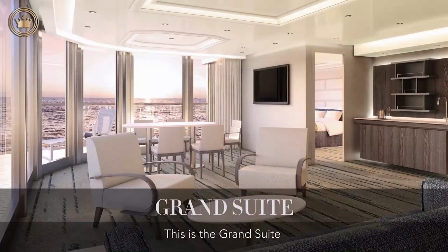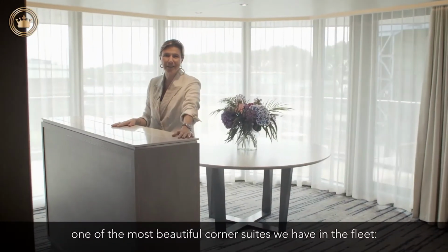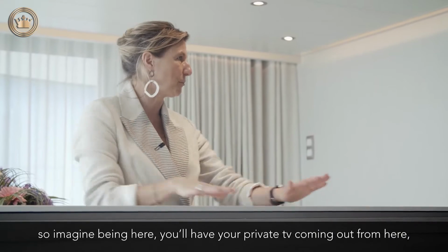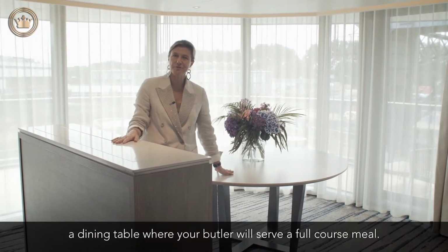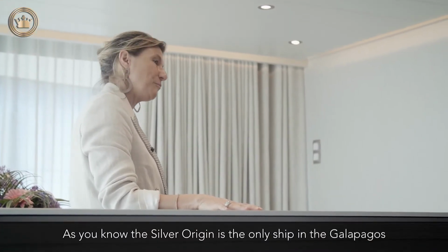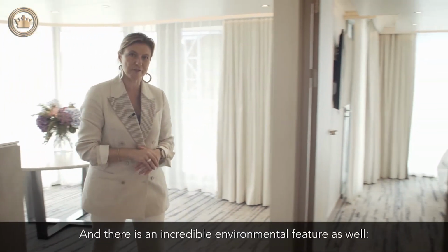And this is the Grand Suite, one of the most beautiful corner suites we have in the fleet. So imagine being here, you'll have your private TV coming out from here, a dining table where your butler will serve a full-course meal. As you know, the Silver Origin is the only ship in the Galapagos with butlers for every suite. And there is an incredible environmental feature as well.